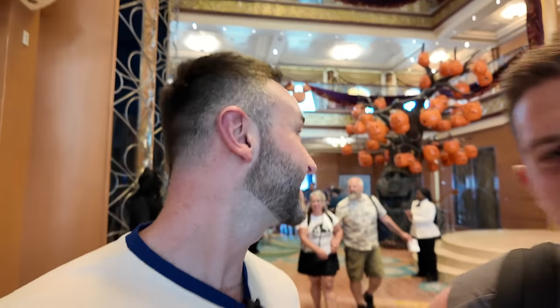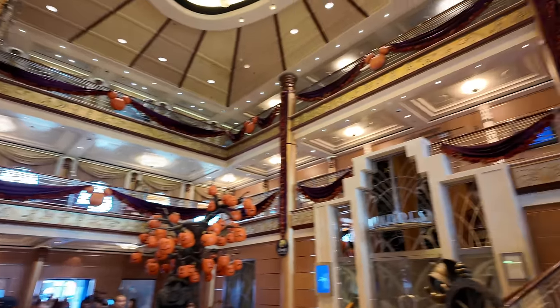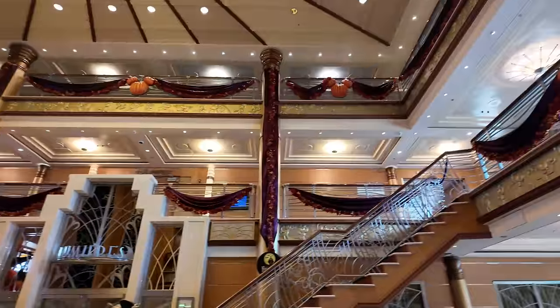Look at the tree! It's cool, isn't it? Halloween tree. Look at the decorations, Disney Magic everywhere! Look at all the decorations. Really cool. Anyone would think we're on a Halloween on the High Seas cruise.